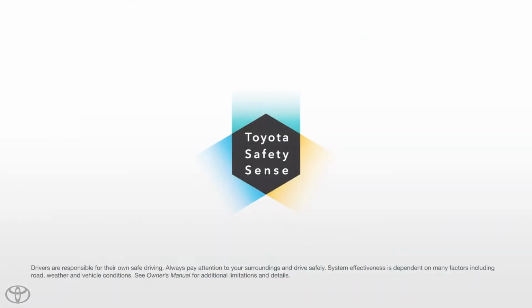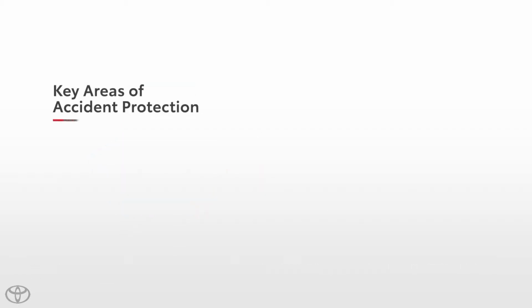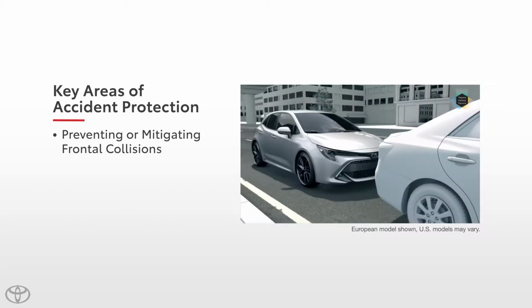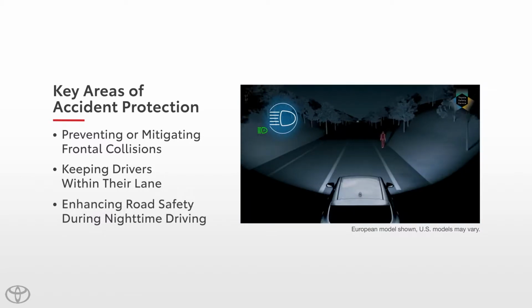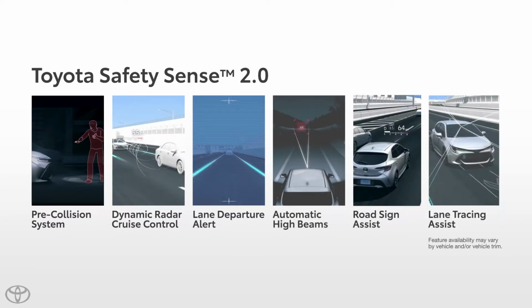Toyota Safety Sense, or TSS, is a suite of advanced active safety technologies and driver assistance systems designed to help address three key areas of accident protection: preventing or mitigating frontal collisions, keeping drivers within their lane, and enhancing road safety during nighttime driving. TSS 2.0 builds on the previous TSS-C and TSS-P suites, and it consists of 6 active safety and driver assistance systems.